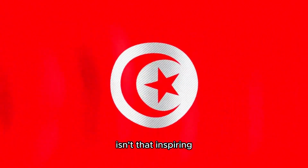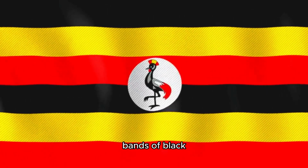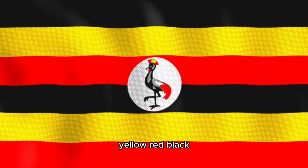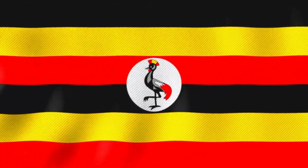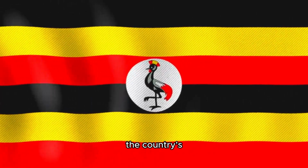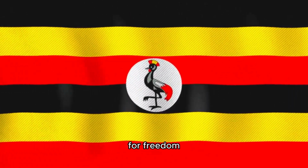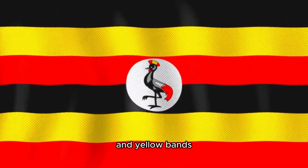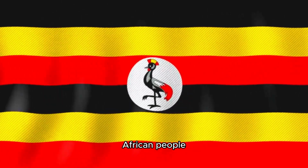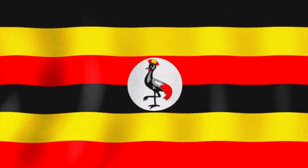Isn't that inspiring? Uganda's flag consists of 6 horizontal bands of black, yellow, red, black, yellow, and red. The black represents the people of Uganda, the yellow symbolizes the country's abundant sunshine, the red stands for the bloodshed during the struggle for freedom, and the alternating black and yellow bands represent the African people. Such a vibrant and distinctive flag!